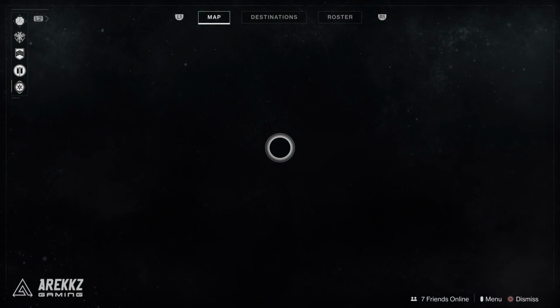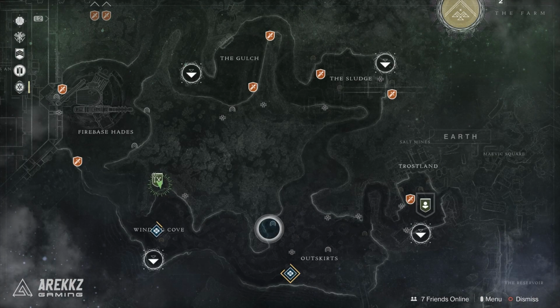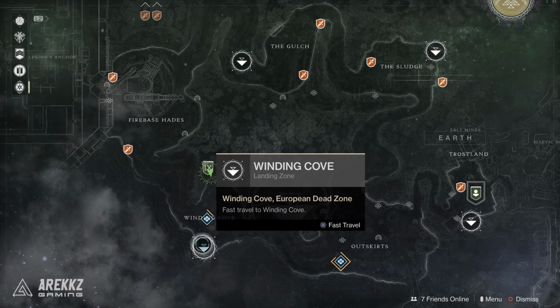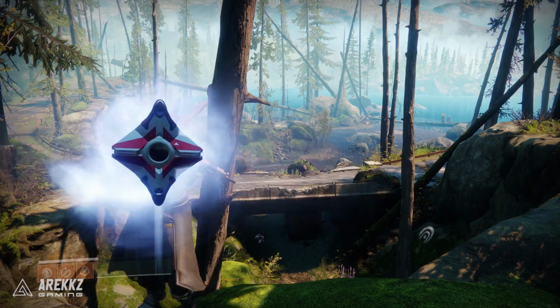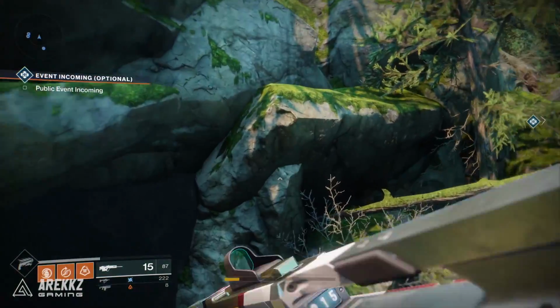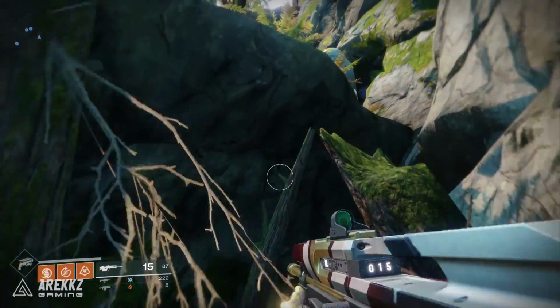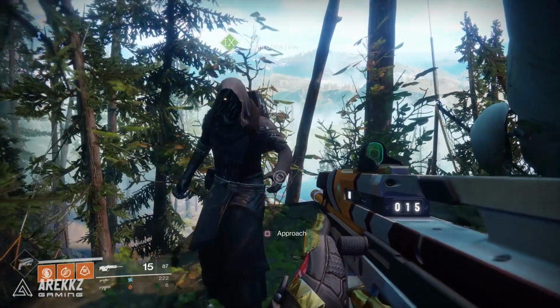But first things first, if we open up our director, he is located on the EDZ this week. As I mentioned previously, it basically coincides with whatever week is the flashpoint, so that's the EDZ this week. If you go over to the Winding Cove landing zone, you go right to the top. He's actually up in a rather interesting location, up in this kind of cliff. I didn't actually even know you could get up there to begin with, but you just jump up onto the rocks, jump up onto the side, and you will then get to XUR's location. So that is where you will find him.